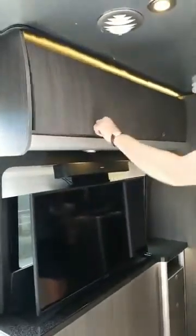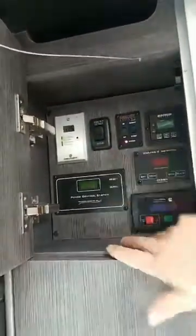Let me show you some of the storage the Atlas has. These all do lock, but you press that and it's going to pop open for you. Storage up top here. You do have some right above the driver area. This is where all your controls are, your levels, things like that. And then a little more there, some connections.